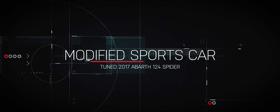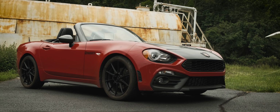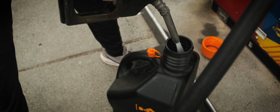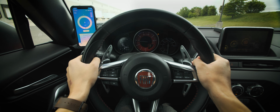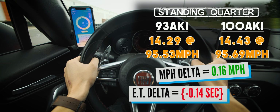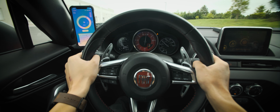At some point here, I wanted to throw a modified car into the mix, so we'll use our Phase 2 Abarth 124 Spider. Euro Compulsion has graciously supplied me with a dedicated 93 octane tune on the car, so we did a few runs on pump 93, and then a few more on Sunoco 100. Ultimately, I found that there was no significant gain here and the car was actually marginally slower with the 100 octane. This example solidifies the theory that if you are tuned for a specific fuel grade, you won't see any noticeable gains from dumping race fuel in it unless you retune for that.